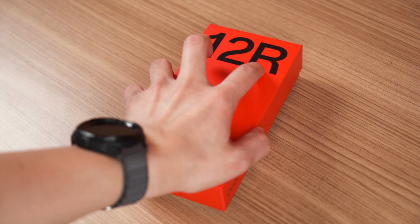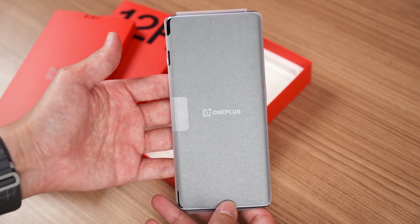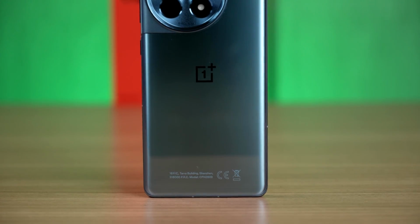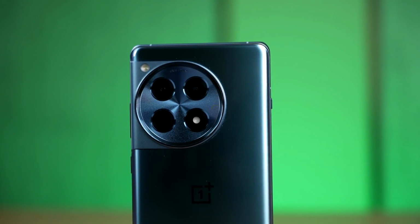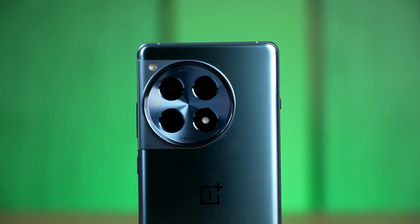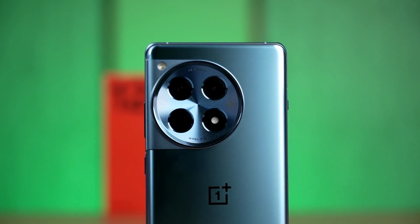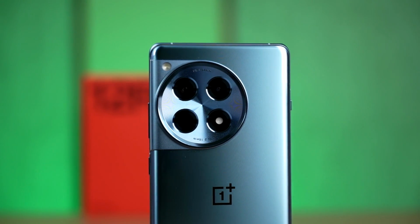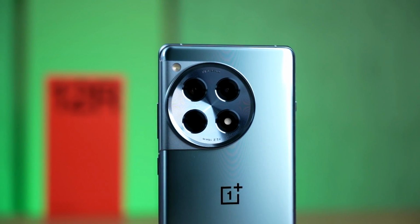So, when we first unboxed the OnePlus 12R, the first thing that stood out to me is the design. It looks very similar to the OnePlus 11's design. The camera cutout shape is the same, and I think the camera bump size is also the same. But instead of having a black circle for the cameras, it's now using whatever color the phone has. In my case here, the circle is in the cool blue color.